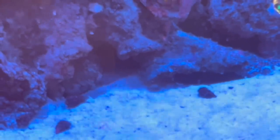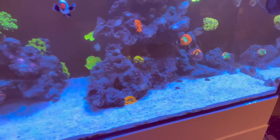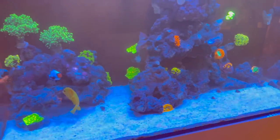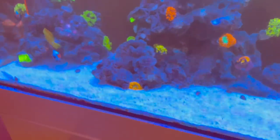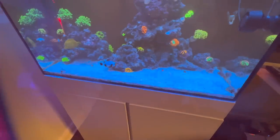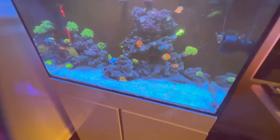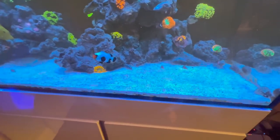Let's see if he'll come out to get some food. There's two of them that are paired up nicely. And they always come out. Let's see if they'll come out. Oh, there's one of them right there. Oh, where'd he go? All right, let's put a little bit more food. See if we'll get him to come out. There you can kind of see him.